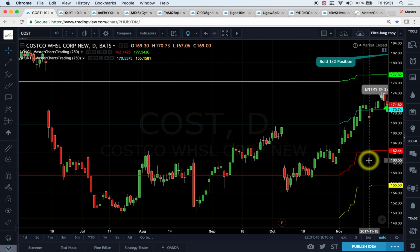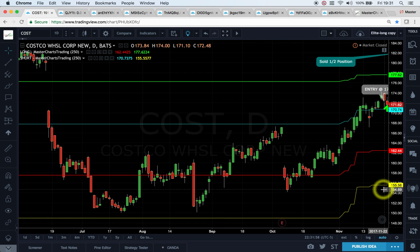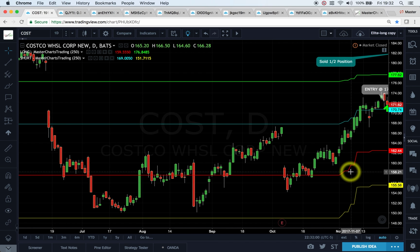So I go ahead and I buy. The reason being I bought this is because right now the risk is relatively low. I'm here at the blue line. My risk would be either at the red line or even at the yellow. And for stocks, I generally like to err on the side of the bulls because stocks have a generally bullish bias. They go up over time.